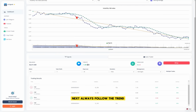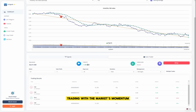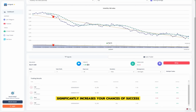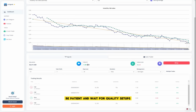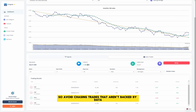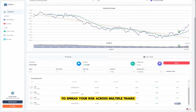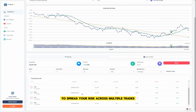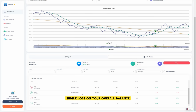Next, always follow the trend. Remember, the trend is your friend. Trading with the market's momentum significantly increases your chances of success. Be patient and wait for quality setups. The app generates reliable signals, so avoid chasing trades that aren't backed by data. Diversify your investments to spread your risk across multiple trades. This reduces the impact of any single loss on your overall balance.